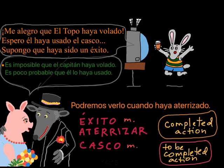It is impossible. He doesn't believe, disbelief. So it is a trigger. So trigger, que, subjunctive of the auxiliary verb. Volado is the past participle of the verb.